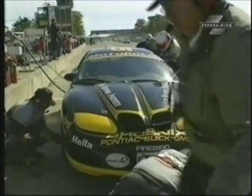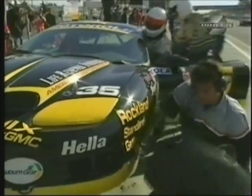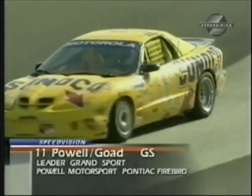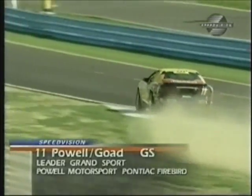We've got cars in along pit lane, including the race leader. Mike Weinberg will get out. Stu Hayner will take his place in that 35 machine, which leaves us with a new race leader out on the racetrack. The number 11 Sunoco Firebird. Devin Powell started in the car. Doug Goad after the pit stop is now behind the wheel of the race-leading number 11 car. The 11 Firebird is out front, using up all of the racetrack. Doug Goad is in some kind of a hurry to establish as big a lead as he possibly can and try to hold on to that spot as we head toward the middle distance.